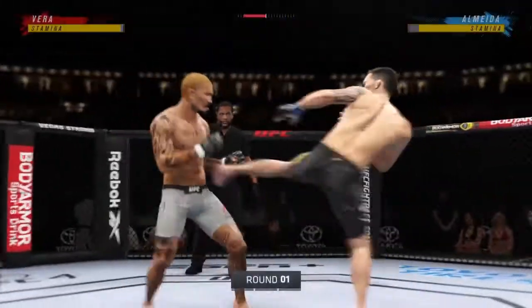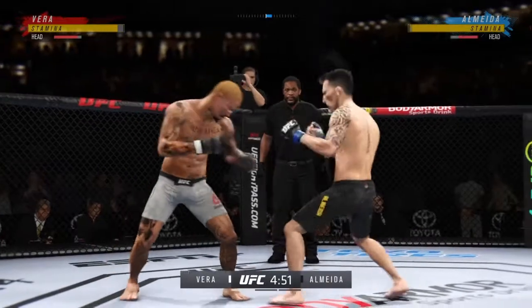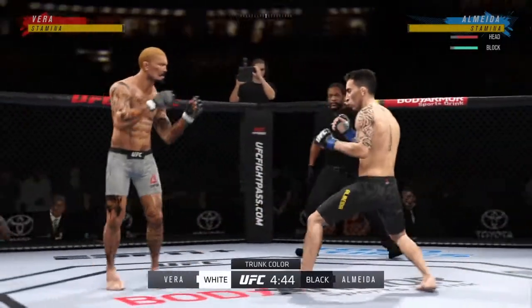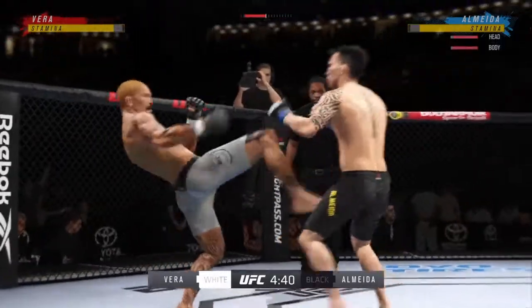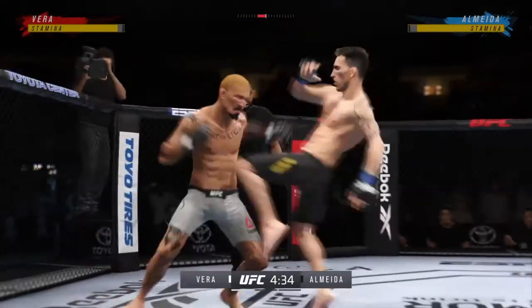The tension is palpable as this fight gets underway, and it'll be interesting to see how this matchup plays out. Definite striker on one side against another guy who can really do it all. And in those situations, normally the guy that's more well-rounded will be the one that will find success. I want to see how this plays out.